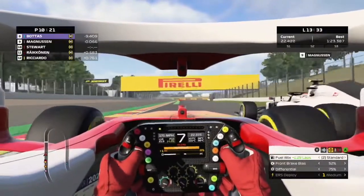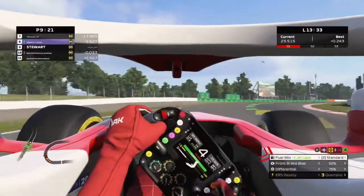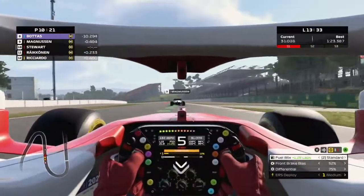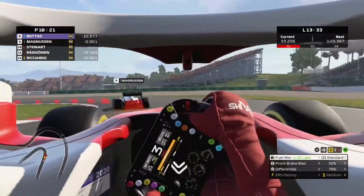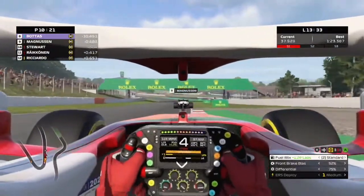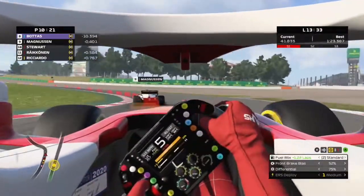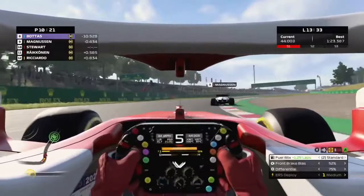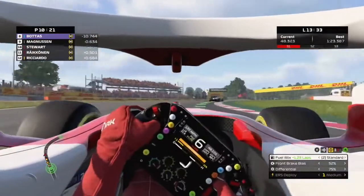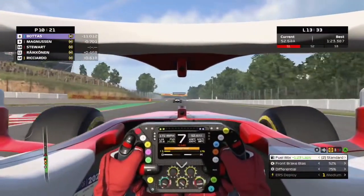Just driving like a boat through that corner. Yeah, definitely should not have done the extra lap. Lose out to Magnussen, who's very much for position. He'll probably box this lap as well. And we'll be stuck behind him.